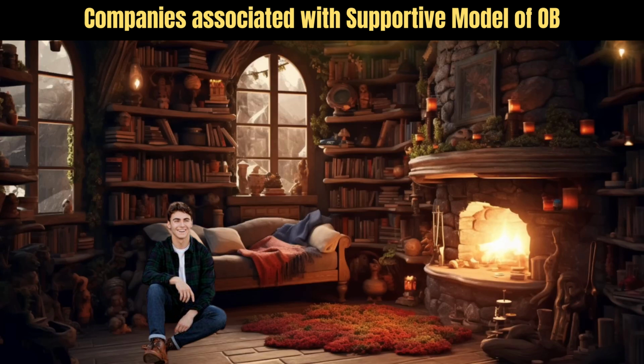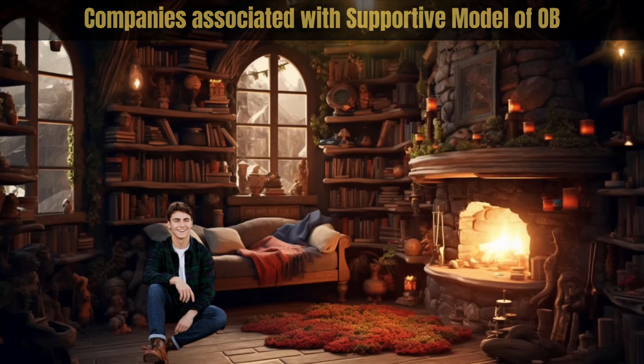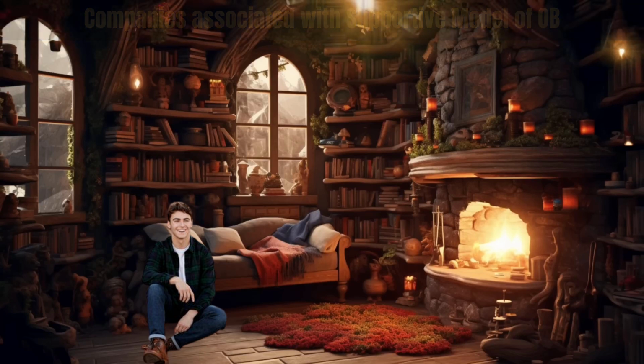Number 4. HubSpot. HubSpot, a provider of inbound marketing and sales software, has a supportive culture that fosters continuous learning and development. The company encourages employees to explore new ideas, take risks, and provides opportunities for skill development. And number 5, Adobe. Adobe Systems is committed to creating a supportive and inclusive work environment. The company offers numerous learning and development programs, flexible work arrangements, and benefits aimed at employee well-being.